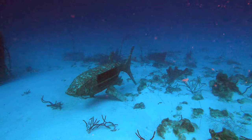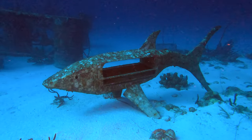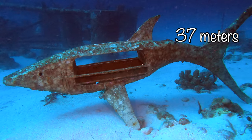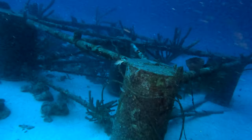Straight out from the beach, you are guaranteed to see a shark if you go deep enough. This metal structure can be seen in good visibility from 75 feet, but you have to go down to 120 to see it up close. There is also a sunken platform down there, in case you get bored.